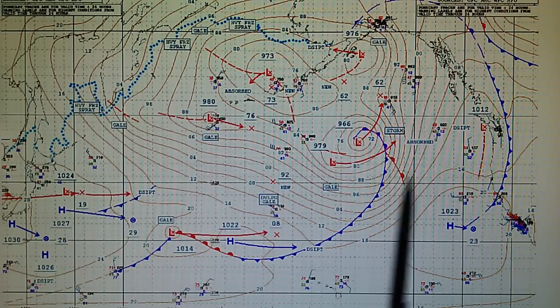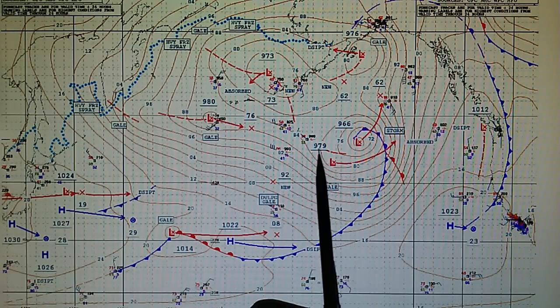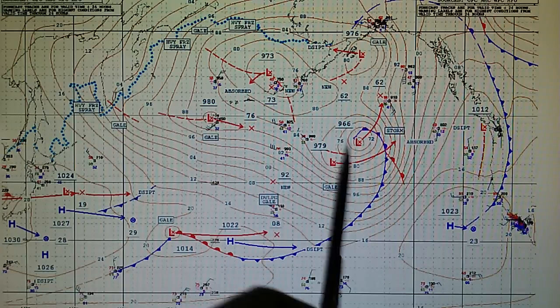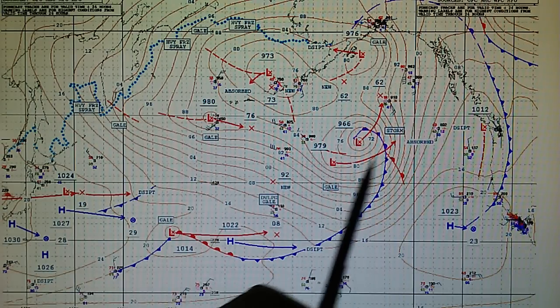And we've got this storm right here. This is listed as a storm, 979, well, this is a 966 millibar core here. And then we have a second low. This is a dual low right here. The other one is a 979 millibar low. And these are both going to be blocked. We've got no rain and nothing in the forecast because of this high pressure and because of the chemtrail mix that they're spraying.